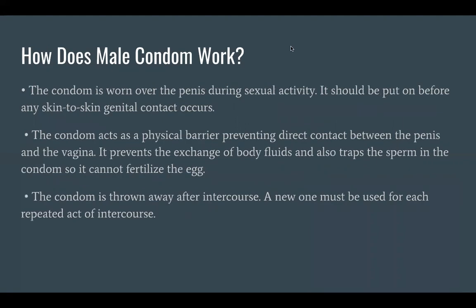How does it work? The condom is worn over the penis during sexual activity. It should be put on before any skin-to-skin genital contact occurs. The condom acts as a physical barrier, preventing direct contact between the penis and the vagina. It prevents the exchange of body fluids and also traps the sperm in the condom so it can't fertilize the egg. The condom is thrown away after intercourse. A new one must be used for each repeated act of intercourse.